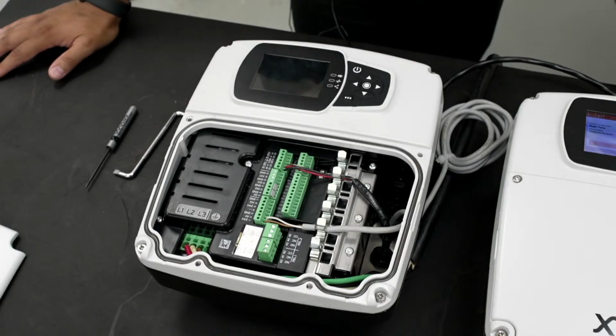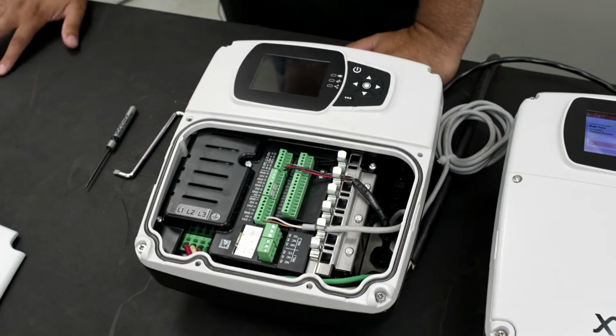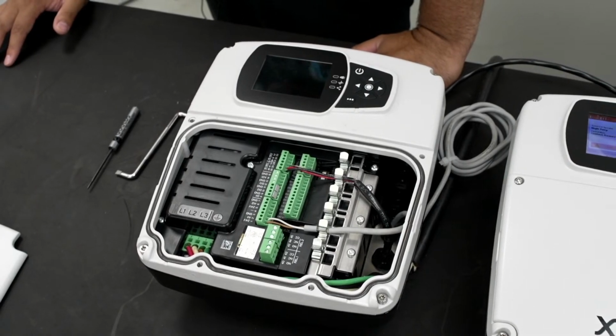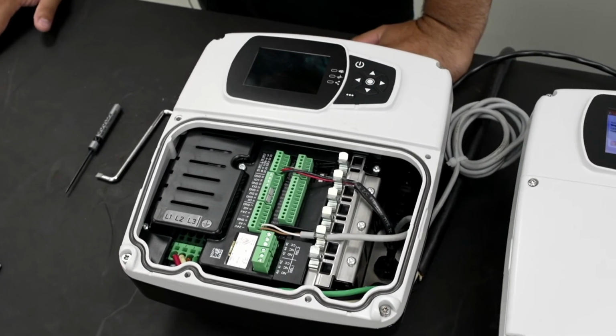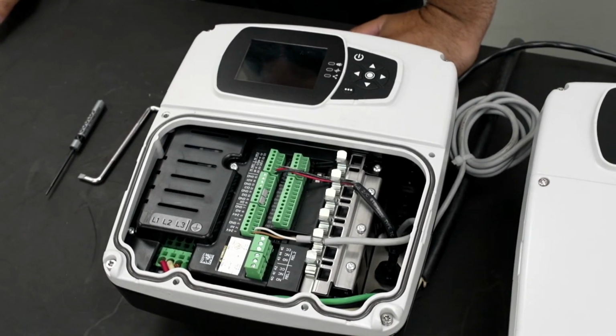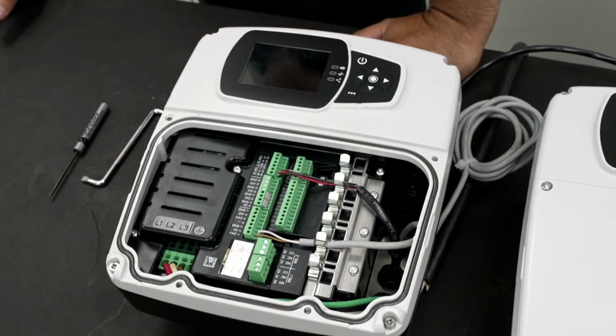Derrick, quick question about wiring. Do you recommend using stranded or solid wire? Does it not matter? Yeah, I believe stranded is the preferred. It is listed out in the IOM. I can get specific details from engineering on what their recommendation is. But yeah, stranded is the route to go.